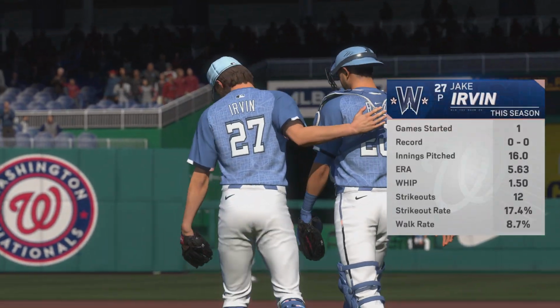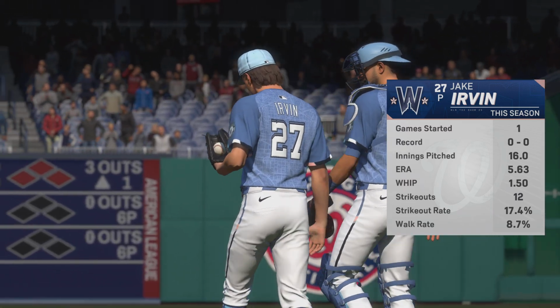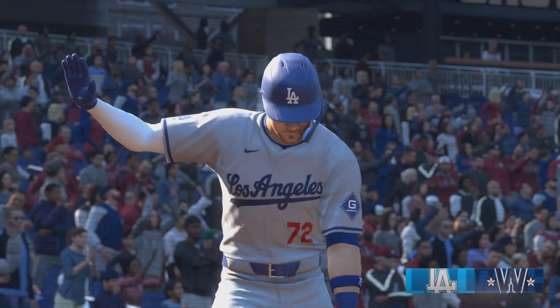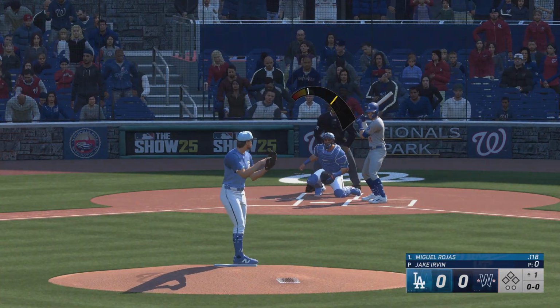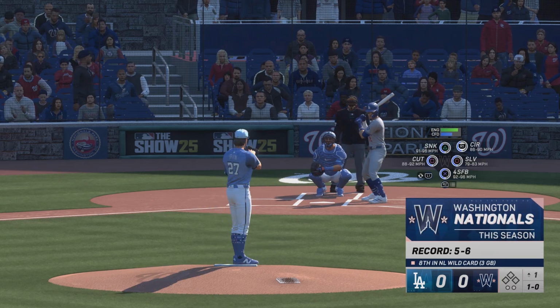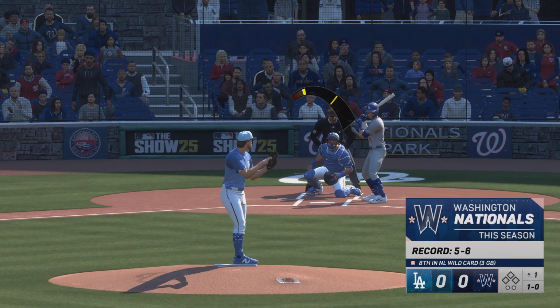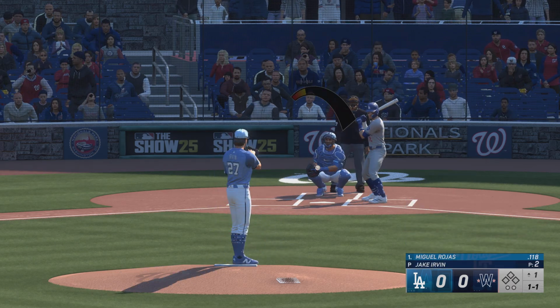Just about ready to go. Getting the nod on the mound, Jake Irvin. Chris, what are you looking for from him? It's always interesting to see how he utilizes all of his pitches and how many of those he has a good feel for on that given day. When he's right, he's really able to keep hitters guessing, and all of his stuff seems to be coming out of the same arm slot, the same tunnel, and that can make life very difficult on his opponents.